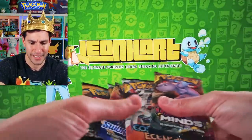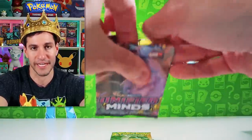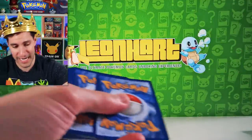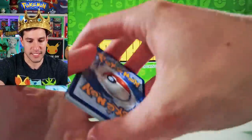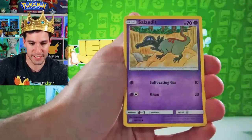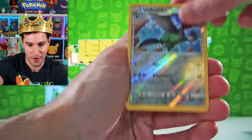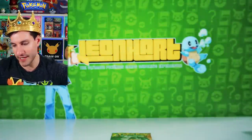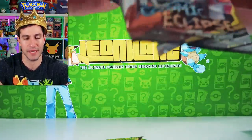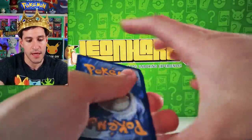Let us get ready to rumble with a Unified Minds pack. We've already pulled both of them before. Can we get the hyper rare of both of them? Let us see. Psychic Energy in honor of Sigilyph and Dusknoir. Two Detective Pikachu packs. I can't believe we got two Detective Pikachu packs. Tynamo, Unfezant, Lucario. All right. This is a bit of a fun box. I remember it. We have two Cosmic Eclipse packs, so it takes two to tango, and Lightning Energy.